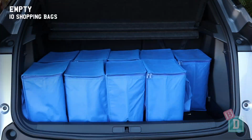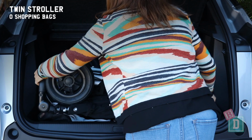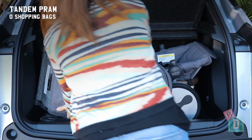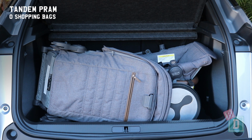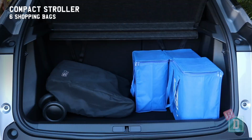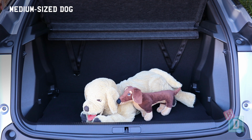Empty will hold 10 shopping bags, or a twin stroller with no shopping bags, a tandem pram with no shopping bags, a single pram and 2 shopping bags, or a compact stroller and 6 shopping bags, or a medium-sized dog.